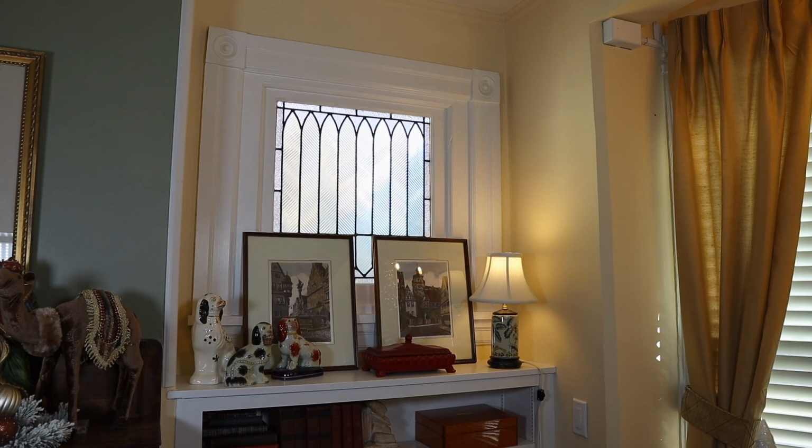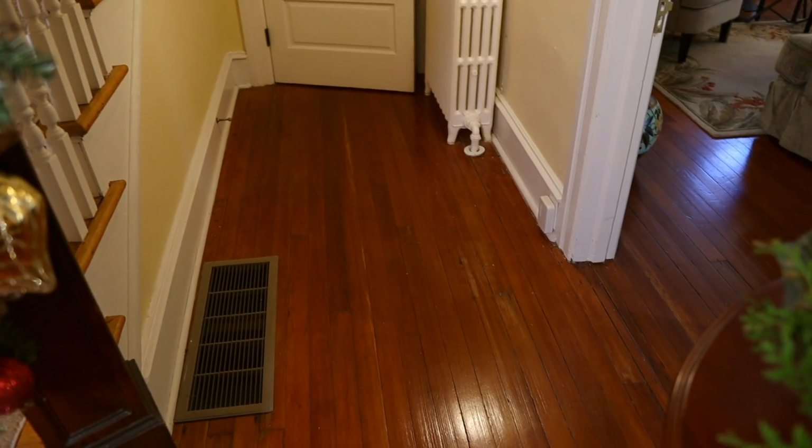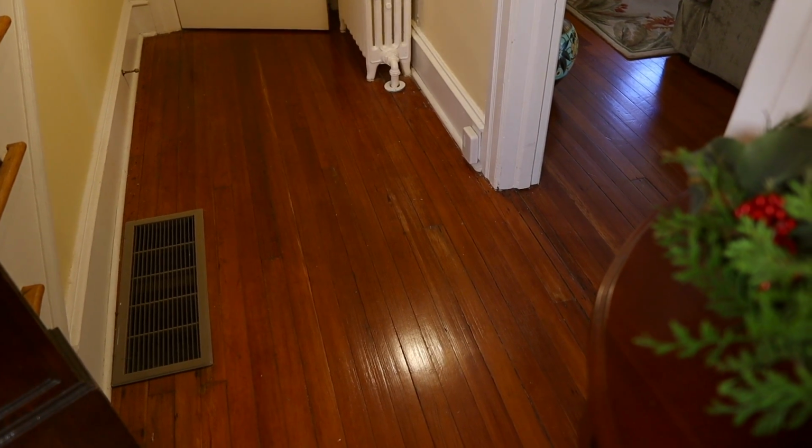The house has undergone renovations over the years, but some of the things are still original. For instance, the windows behind me on either side of the fireplace, and the pumpkin pine floors throughout. The pumpkin pine floors are quite rare.